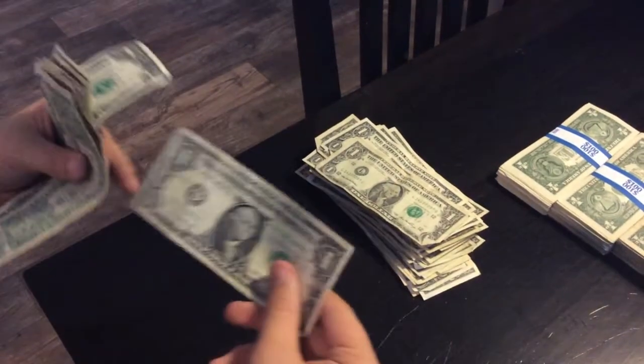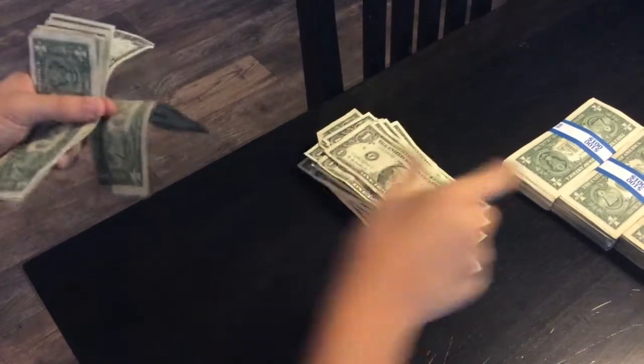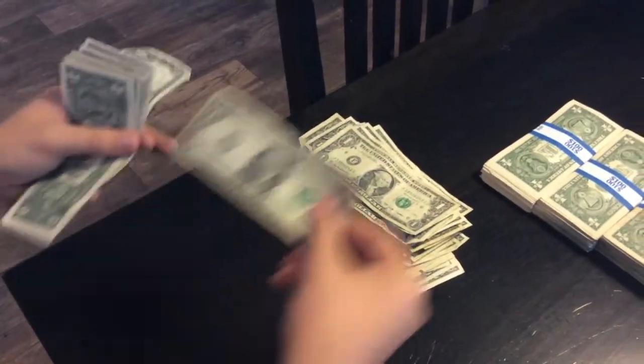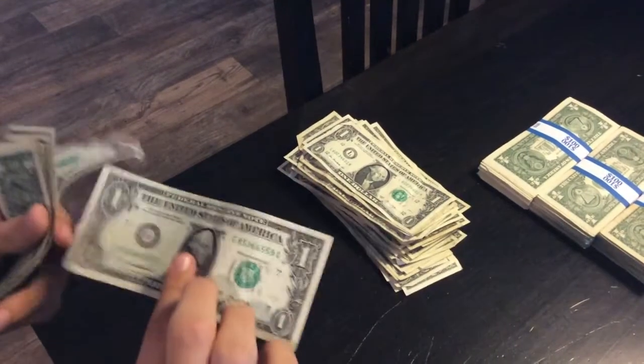And then what we'll do is when we get to the end of this stack, we'll go ahead and take a look at those star notes that we found, and we'll hit pause, and then we will move into the next band after that.